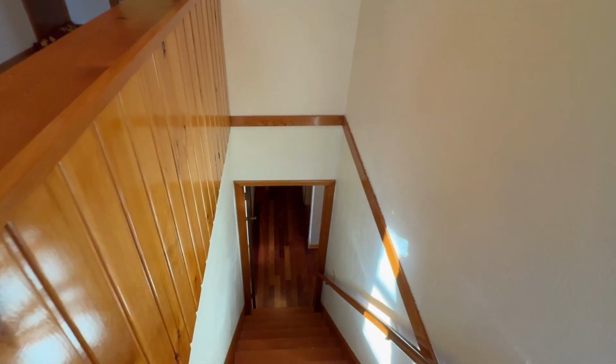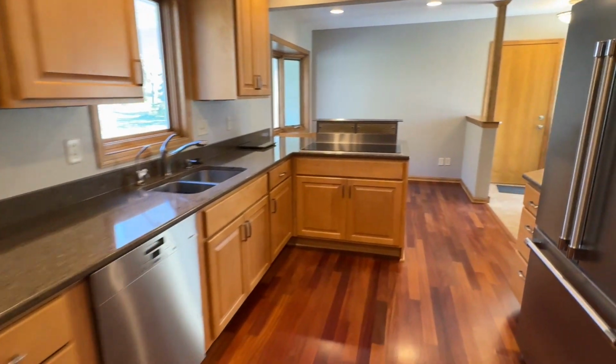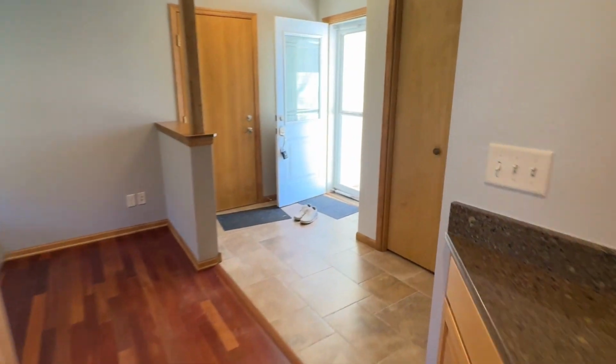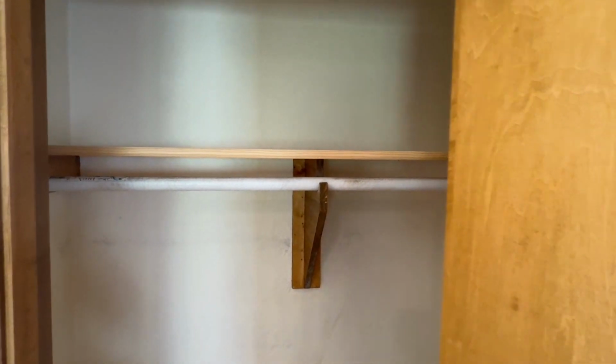We'll make our way back down and we'll go check out our lower level. So, back through the kitchen. A couple other details that I forgot. We've got a closet here, right off the front door. And then our garage, I'll just show that off quick.